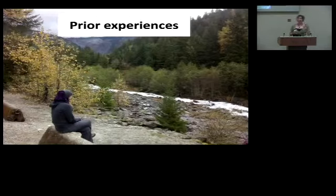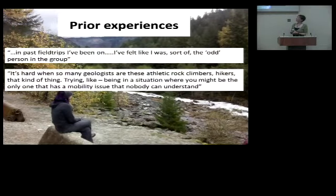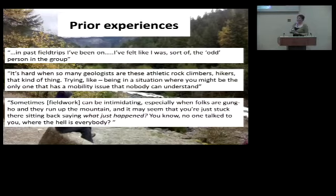But there were certain things and themes that kept occurring. So this feeling of being the odd person out, I don't fit in. The feeling of being misunderstood. And this was particularly with students that had a mobility issue or a mental health issue that wasn't immediately obvious, where you looked at them and wouldn't know by looking at them that they had some kind of disability. And because it wasn't obvious, they felt that they weren't understood by their colleagues.